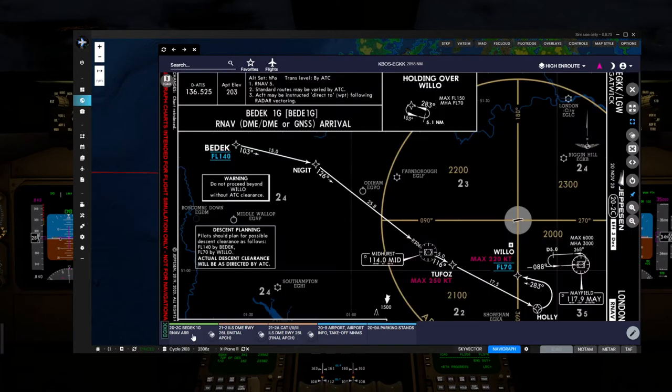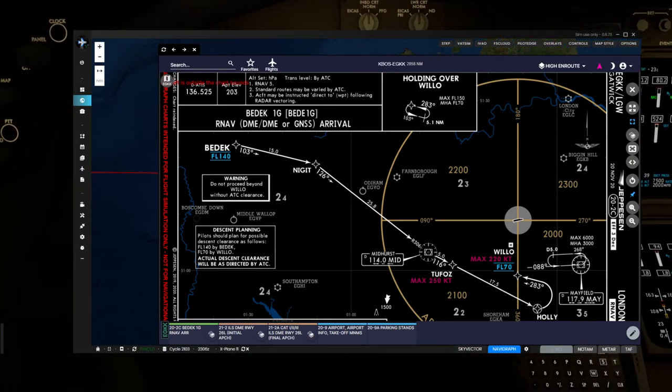And I'm going to get Bedick up, and we're going to go through here and make sure everything is set properly, because we are now 181 miles out. Okay. So to make sure everything's set properly, let's go to the departure arrival page. Click arrival for here. We've already got the Bedick 6 on here. We're coming in on the ILS 26 left. Willow. So everything went back to select, and then we're going to hit execute.